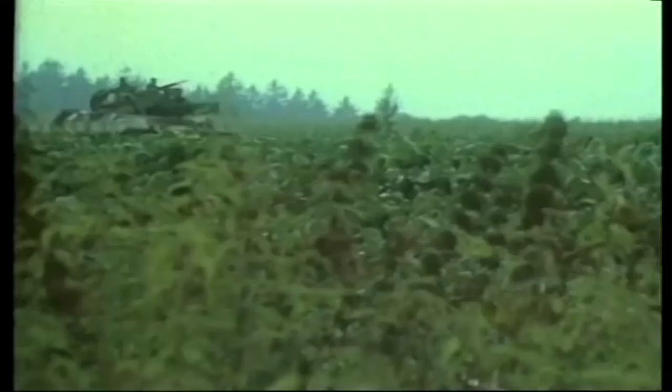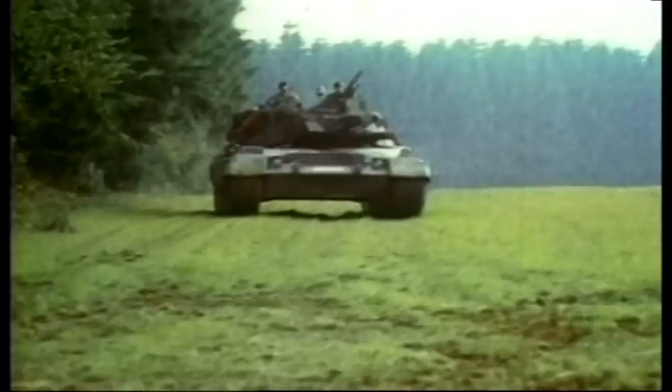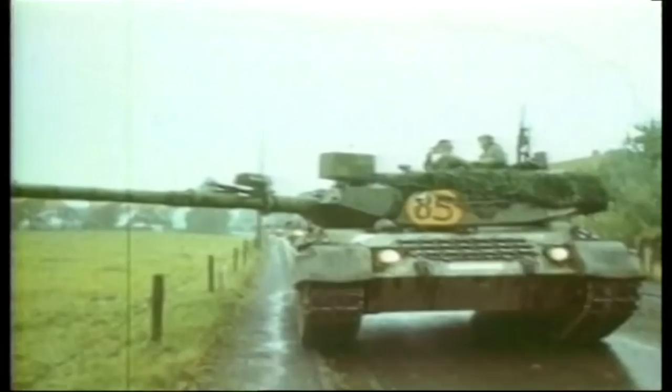The Leopard 1 was the first German tank built after the Second World War. It entered service with the Bundeswehr in 1965. Compared to its wartime antecedents, even the monstrous Royal Tiger, it's much better armed. The Leopard 1's main weapon is the standard NATO rifled 105-millimeter gun. It is capable of hitting enemy tanks at ranges of over a mile and a half.